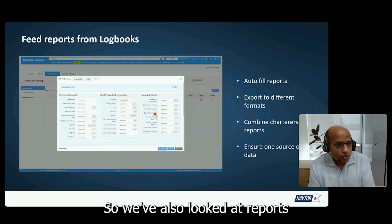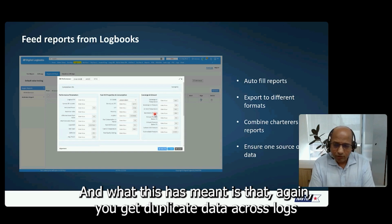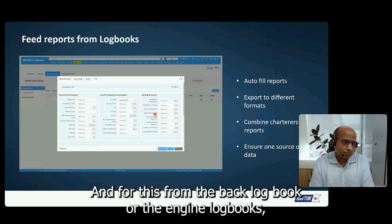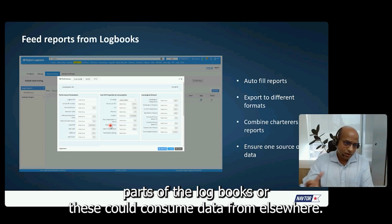So we've also looked at reports. Many of the logbooks are actually used for reports, and what this has meant is that, again, you get duplicate data across logs, or you get incorrect, inconsistent data. And for this, from the deck logbook or the engine logbooks, you can actually create reports, and those reports can feed into other parts of the logbooks, or these could consume data from elsewhere.